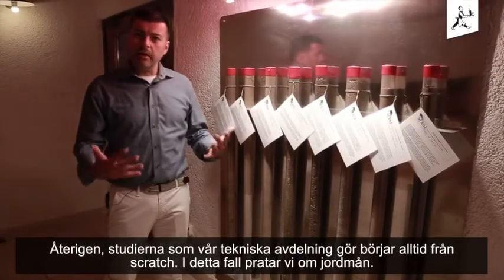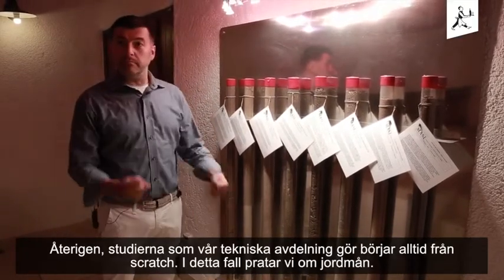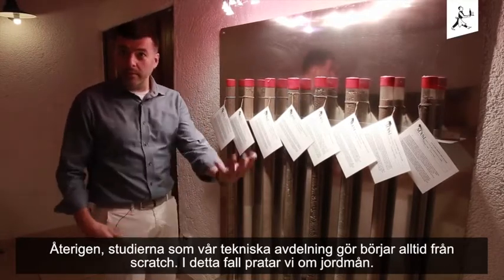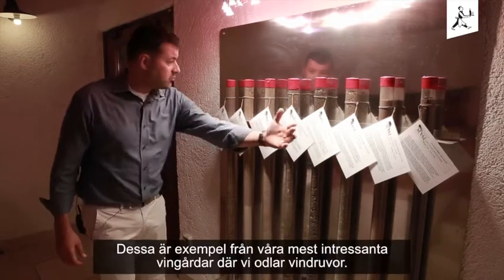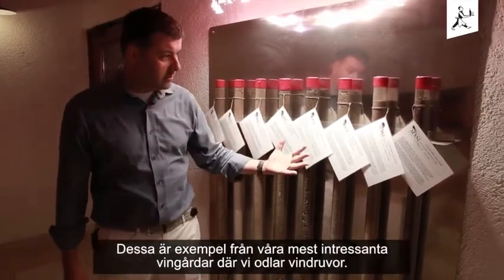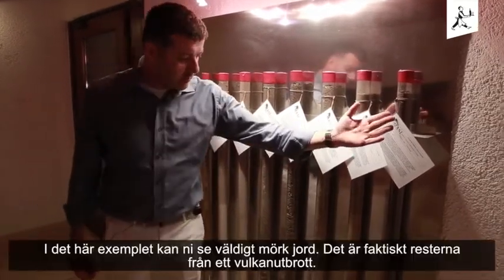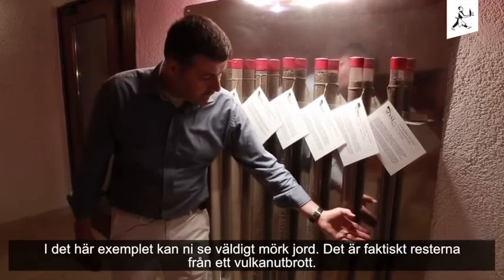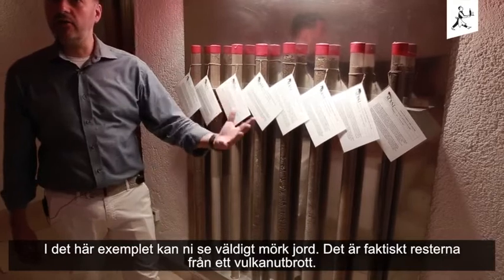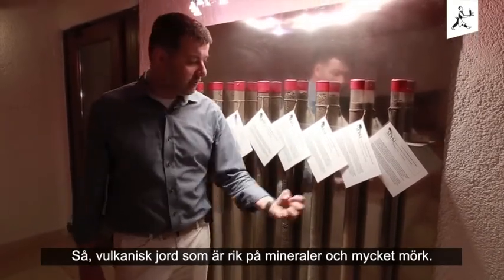Once again, in the Masi technical group studies, of course, the studies start from scratch, so from the soil where we plant our vineyards. And it's interesting, those are the most interesting vineyards where we grow grapes, from the single vineyard Campolongo di Torbe, where you can see very dark soil is actually the residual of volcanic activities, so volcanic soil, very rich in minerals, very dark.